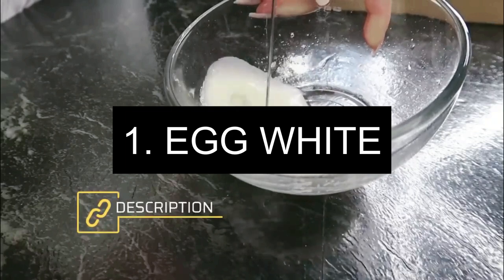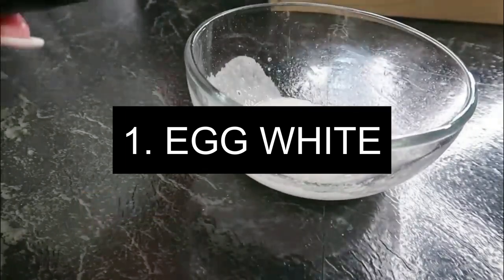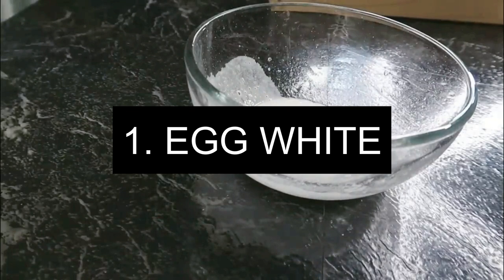Yes, blend, make it all frothy. And in order to apply this, try to find either some cotton rounds or a little fan brush to apply it to your face. And that's going to be the next step. We're going to go ahead and get this applied to the face.